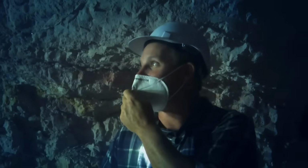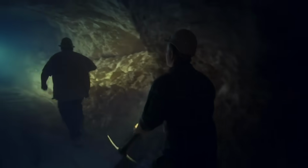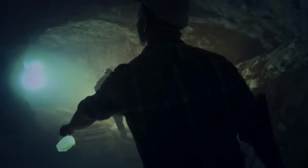The cracks here look like they're opening up a bit. Yeah, that looks like it's opening up a bit here as well, bravo. Last week, the Mooka boys had to abandon Leif's late father's claim after it proved too dangerous to mine.